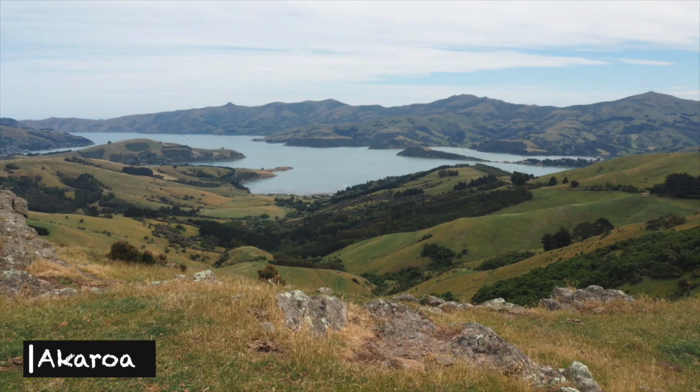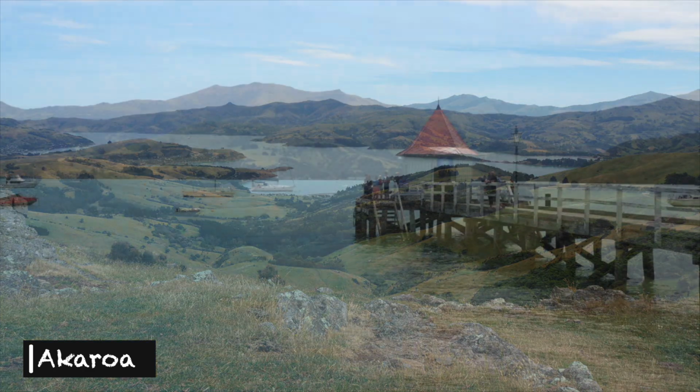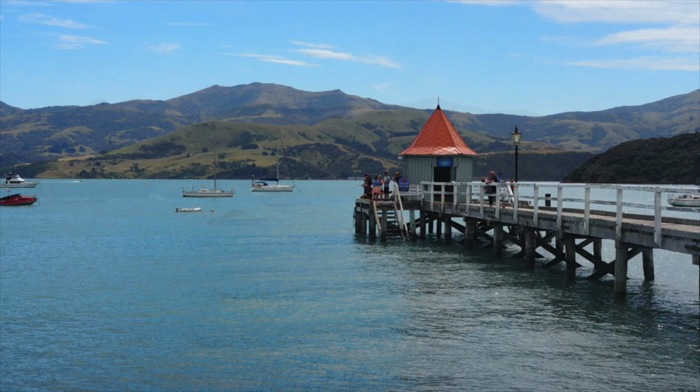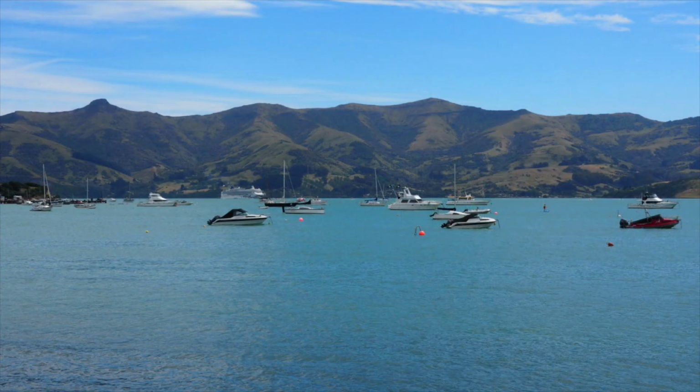Akaroa is a French town with a very relaxing atmosphere, which is just 1 hour away from Christchurch, and it's definitely worth going to, although it's a bit of a drive there and back. It's another scenic drive to the mountain and also a lot of hiking trails in that area.